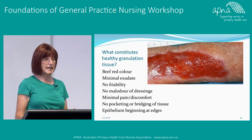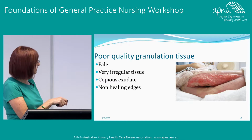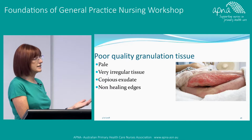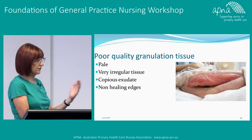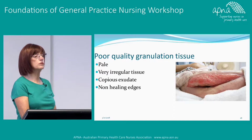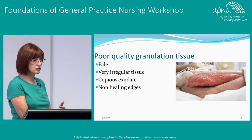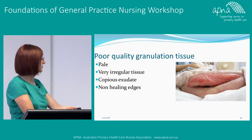Poor quality granulation tissue, though, like this, is lumpy, bumpy all over the place. And it's very irregular. It has copious exudate usually, and there's nothing happening at the edges at all. So you'd have to ask yourself, why can't this person grow good granulation tissue? And for this lady, she was malnourished. When we did her bloods to have a look at her profiles, we found that her hemoglobin was 8 and her serum albumin was 22. They're very low markers. We need them at the peak of their markers for these types of things.